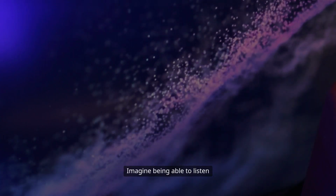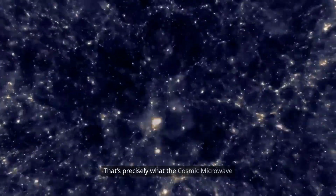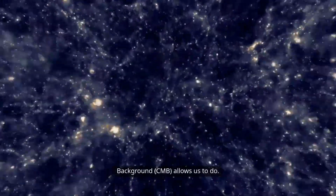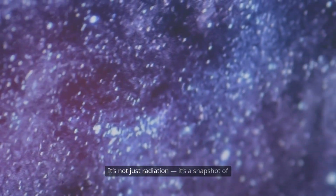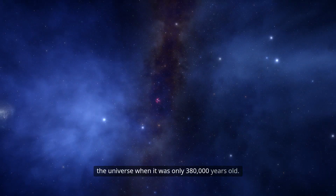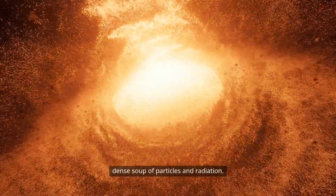Imagine being able to listen to the afterglow of the Big Bang. That's precisely what the cosmic microwave background, CMB, allows us to do. It's not just radiation. It's a snapshot of the universe when it was only 380,000 years old. Long before galaxies formed, before stars ignited, the universe was a hot, dense soup of particles and radiation.